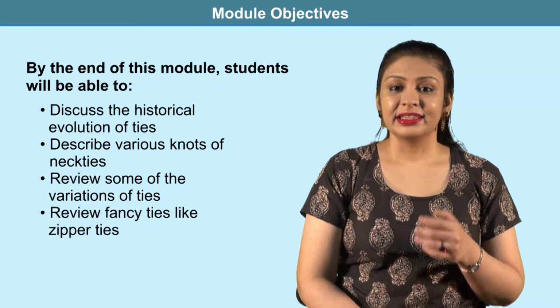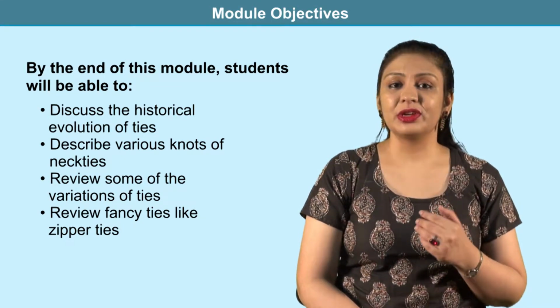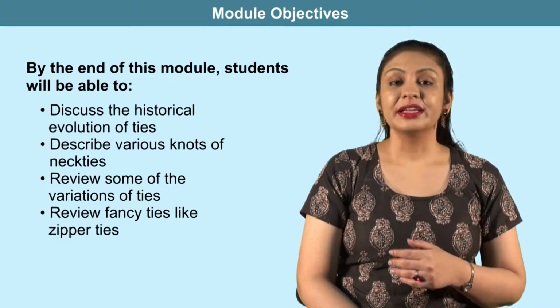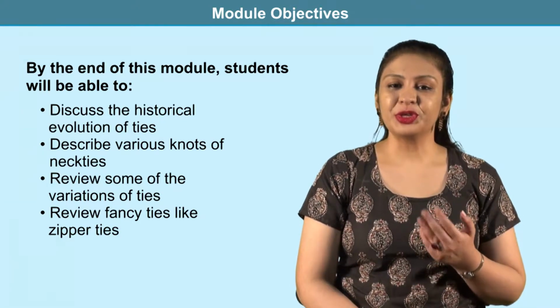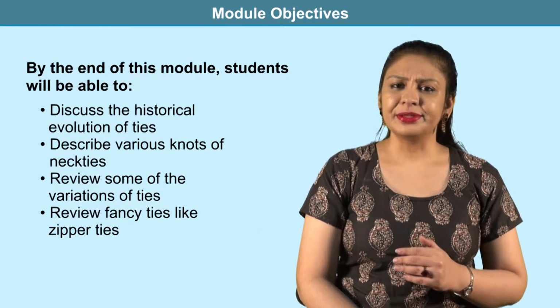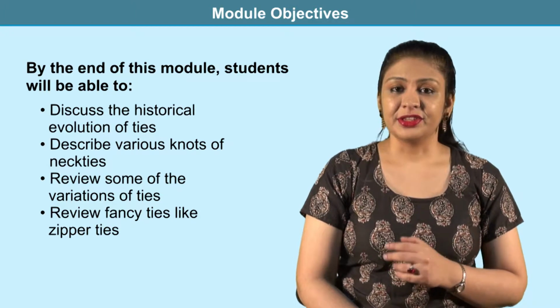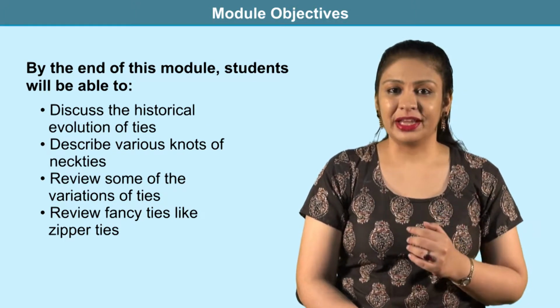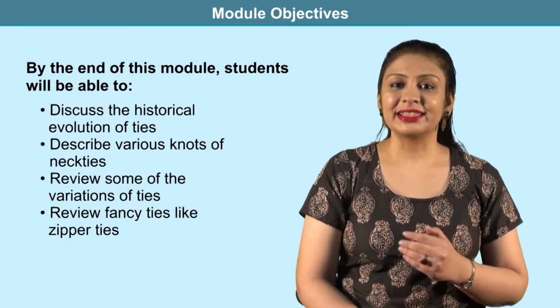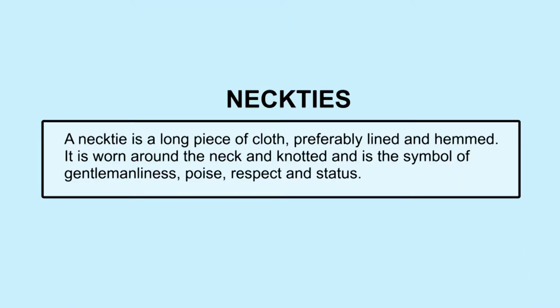We will discuss the historical evolution of ties and list various knots of neckties. Some of these knots will be shown to you through practical demonstrations. We will also attempt to take a look at some of the variations of ties, such as the bow tie or the bolo tie, and also look at some fancy ties like zipper ties. Come, now let's delve deep into the world of neckwear.